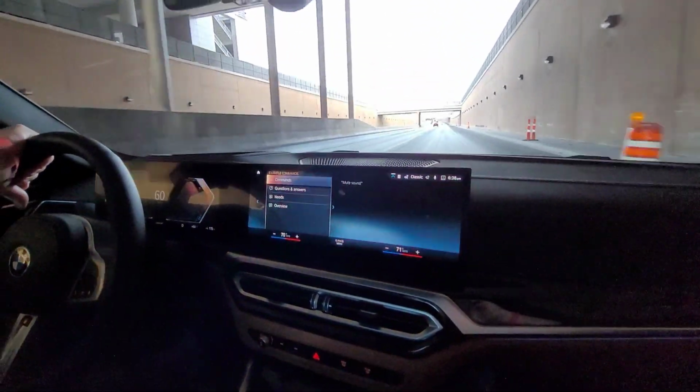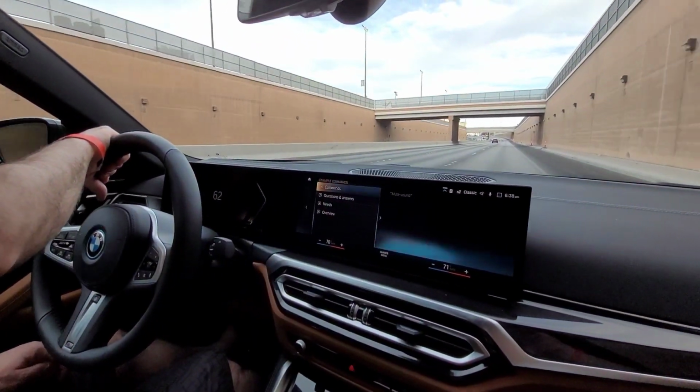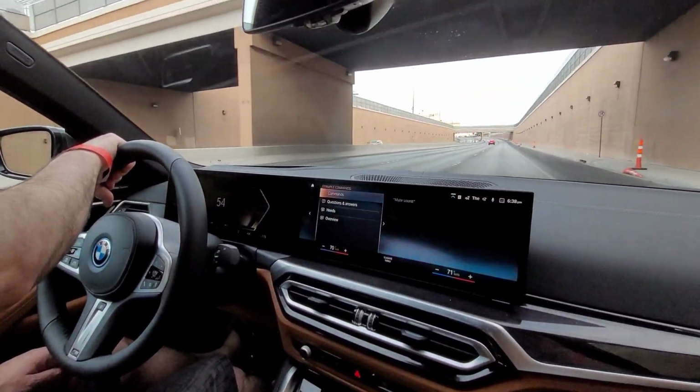Holy shit! The power, wow, is right there. Intense! Like, I almost got whiplash.